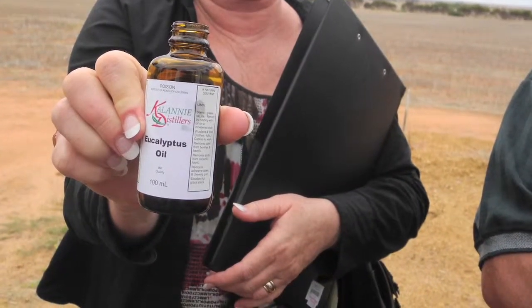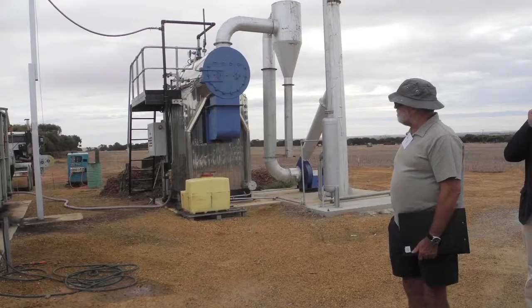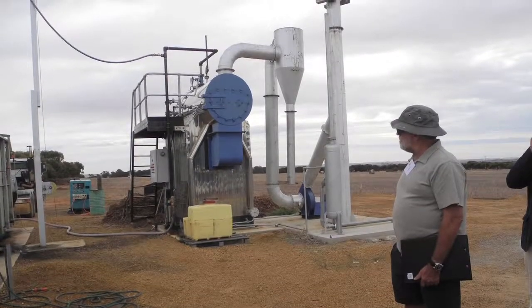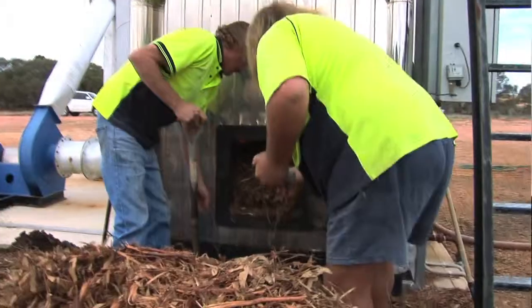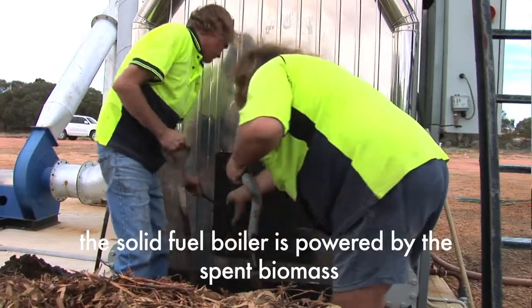We then made the decision that we should have a central location and work out a very efficient way of carting the biomass once harvested to the facility. That still limits you to somewhere around 50 to 80 kilometres. I think once beyond that, biomass starts to become uncommercial because of the transport cost. And that's what you see here. We applied for a grant, got the solid fuel boiler, and around about 20% of the biomass that we process is required to provide the energy to get the oil out.